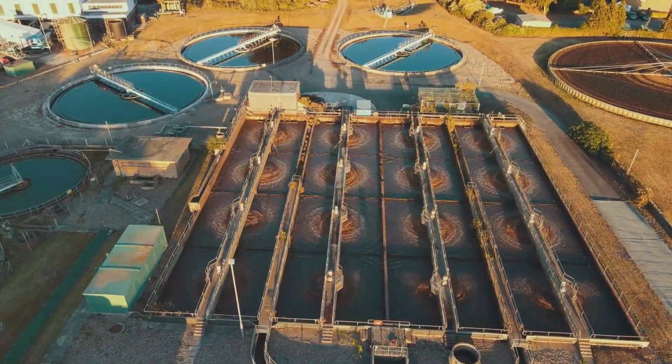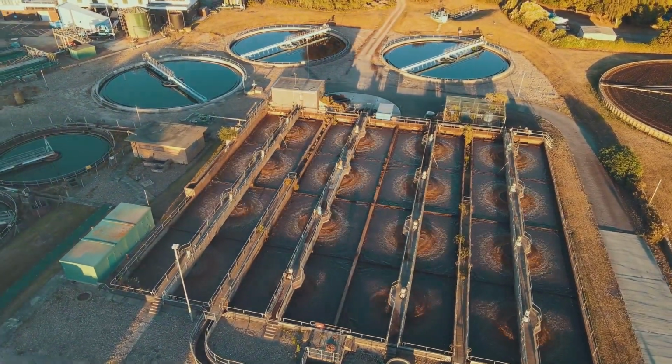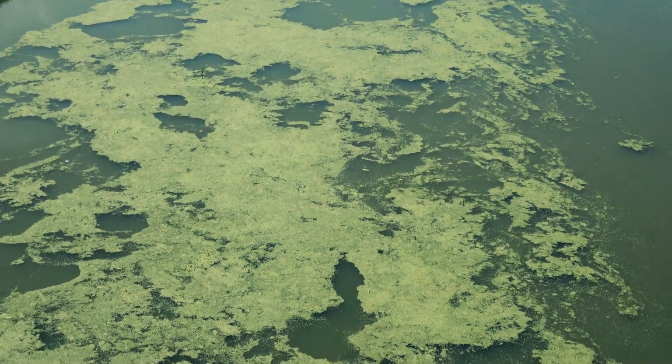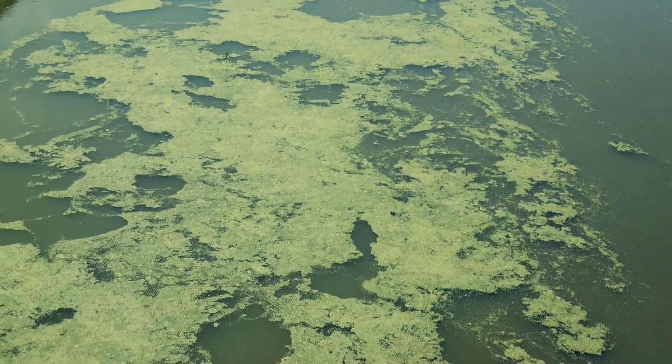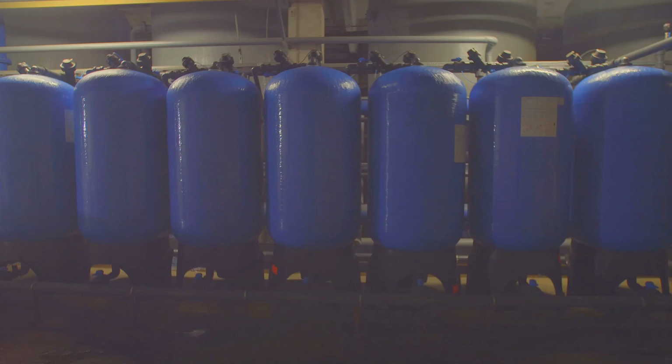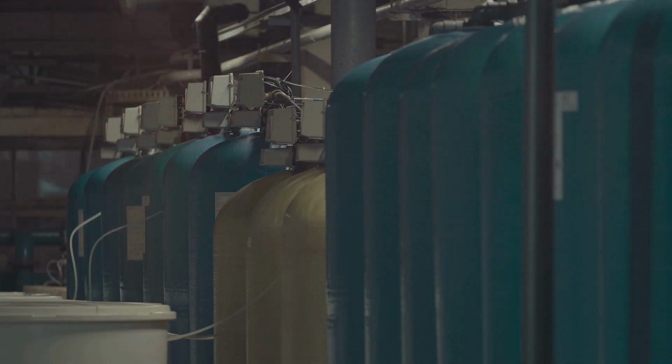Section 8. Purifying our waters, effective treatment methods for cyanotoxin removal. Addressing cyanobacteria blooms requires prevention, monitoring, and effective treatment methods. Water treatment plants use various technologies to ensure safe drinking water. These methods often work in combination for optimal results.